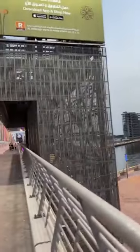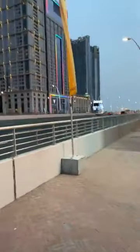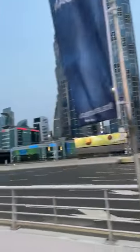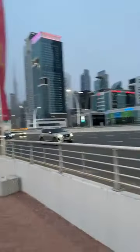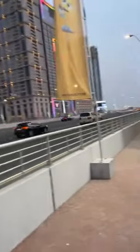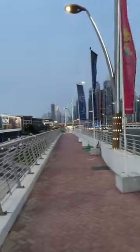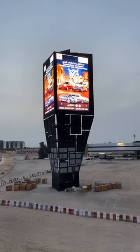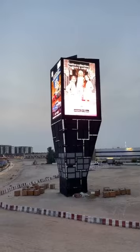So I believe you enjoyed the live today. This is the Hilton. And this is Sheikh Zayed Road and the bridge. And as I showed you, the metro railway. So, a very nice place, and a big digital screen.